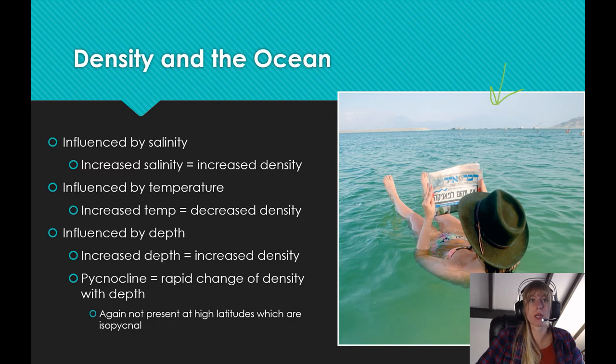And by runoff zone, I mean like where the Mississippi Delta is, because that's where you're going to have less dense water because you have a lot of fresh water. And there it'll be a little bit harder to float. But it's kind of cool.